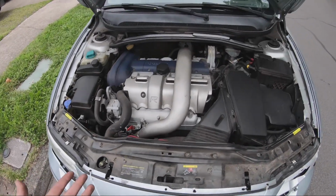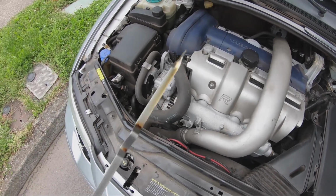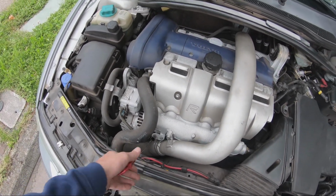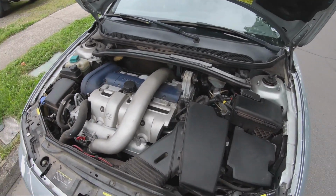But yeah, look at this. Look how clean this is. I mean, even the oil, I can take it out for you guys. Look how clean the oil is. The level was full, so they changed it within not even 1,000 miles. They got in an accident and, I guess for some reason, totaled this car.